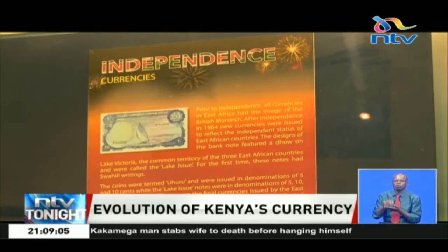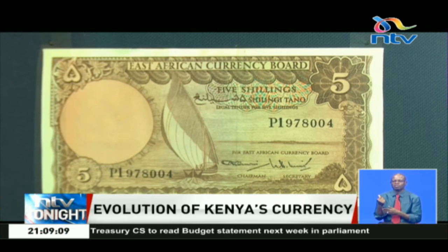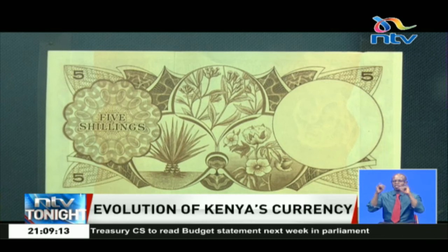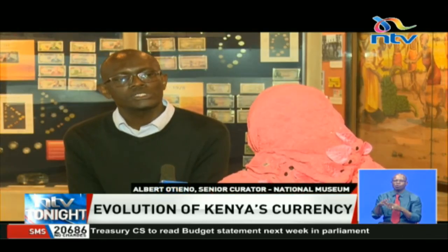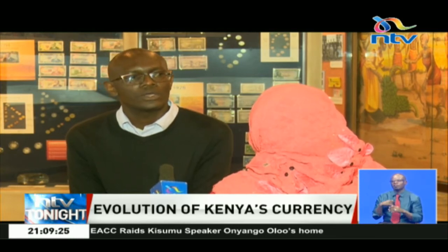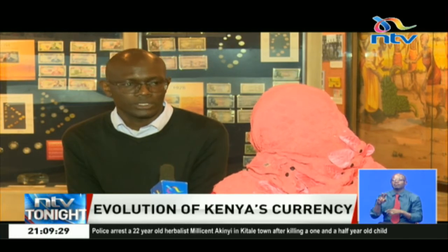After Kenya got her independence, new currency was introduced in 1964 without the image of the British monarch to reflect Kenya's independent status. The notes were called the Lake Victoria issue because Lake Victoria was the territory that was shared amongst the 3 East African countries. There was an image of a door on Lake Victoria on the notes, and on the coins were called the Uhuru coins. They also did not bear any image on them.